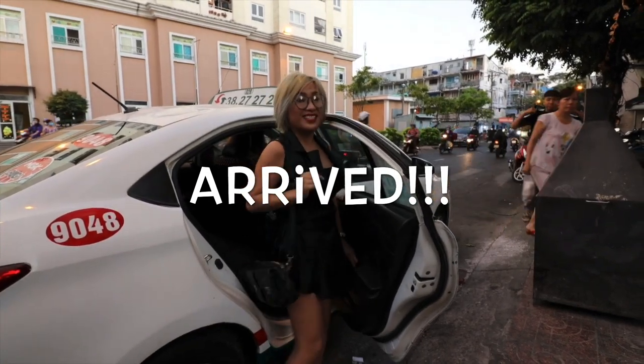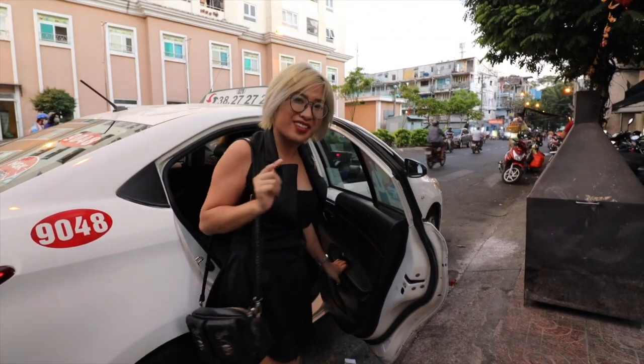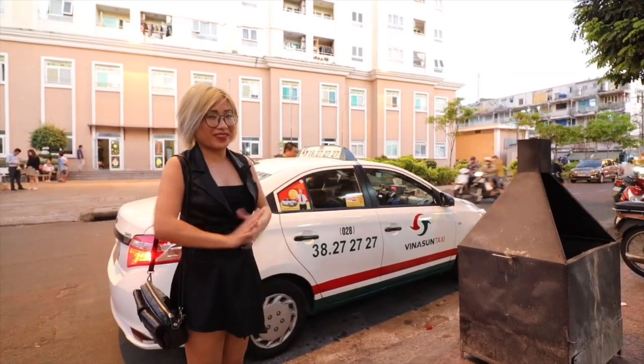We've arrived at our destination. Don't forget to check the seat and be sure to take all your things. Now you know how to take a taxi in Vietnam.